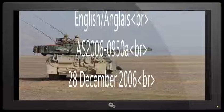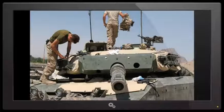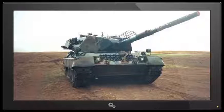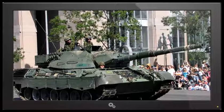Weight, just to give you a sense, it's 62.5 tons, up from 56 tons, with add-on armor. So the add-on armor makes them heavier. Now this also has a more powerful diesel engine. It's 1100 kilowatts, so almost double, from about 800 horsepower up to about 1200 horsepower. Or sorry, that would be 1100 kilowatts.